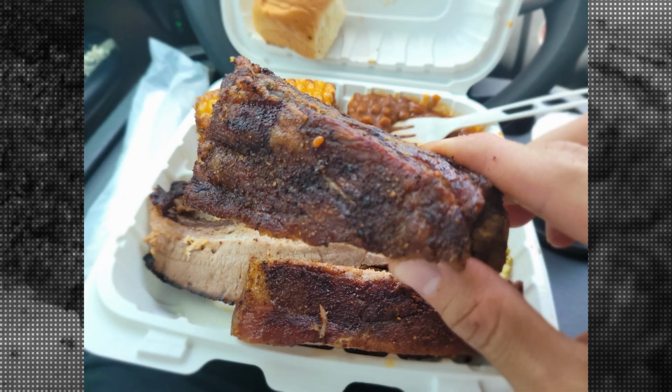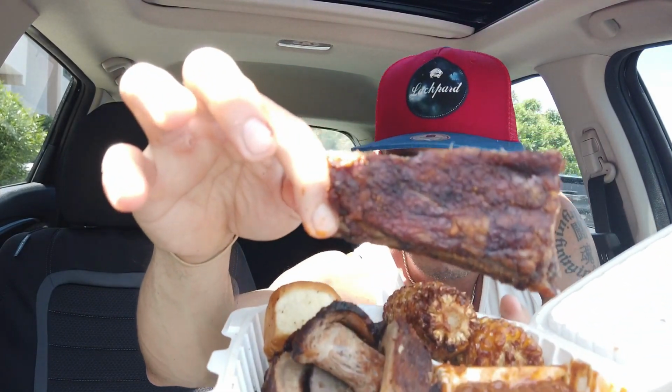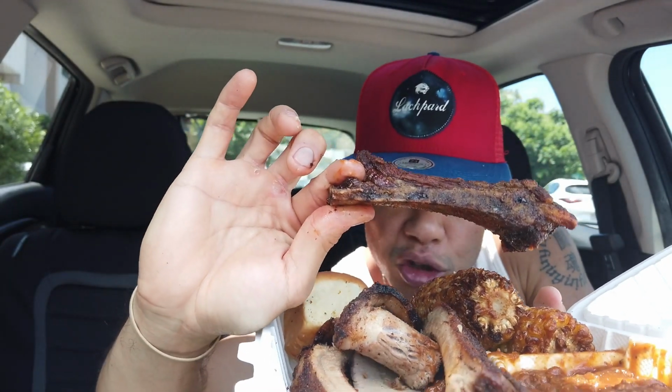But let's get into the main stuff. Let's get into these ribs and the brisket. That is what I want when I go to barbecue. So let's go into this fat chunk rib first. So it is dry rub. I'm sure they gave you the sauce. I like to try everything originally how it is first. Look at that thing. Beautiful. I'm gonna bite into this and see how it is with the dry rub. Then I'll open one of those sauces up.